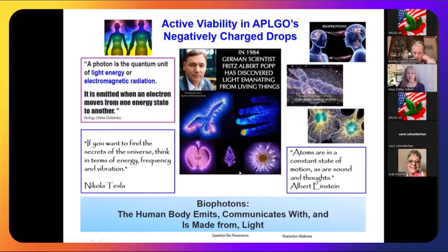So I think this is one more before we really get into the drops here. Active viability in APLGO's negatively charged drops. So I love to quote what the physicists have long known about living cells and living organisms, about the biophotonic negatively charged ions that are constantly flowing in the body. So we can never have enough of this. So when we take in our drops, then we are getting an additional amount, a boost of the negatively charged drops, and that will neutralize anything that doesn't belong in the body.